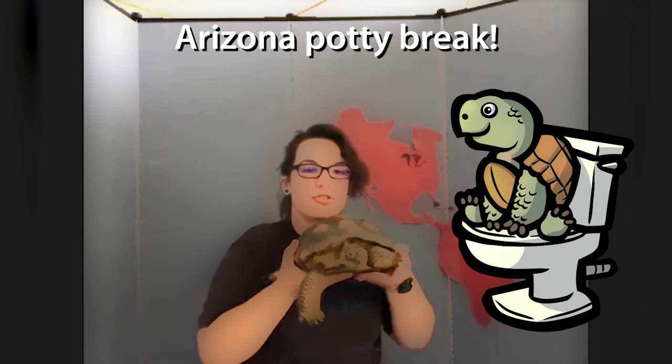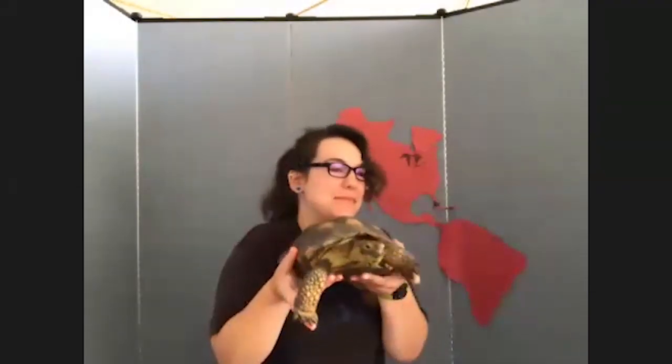I'm not that worried about her evacuating her bladder right now, because we always make sure that she has access to water. So she gets a lot of water here at the zoo.